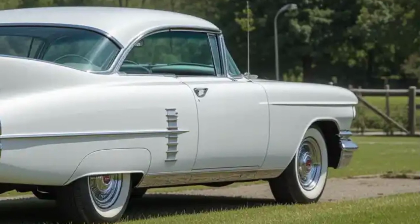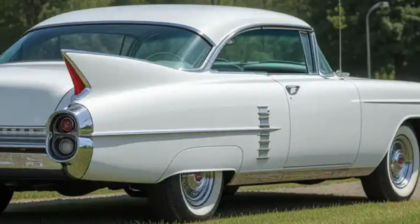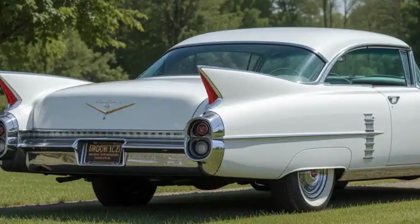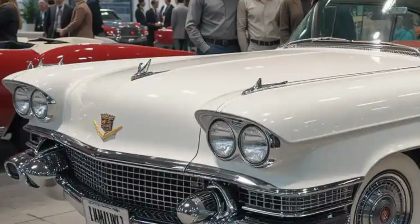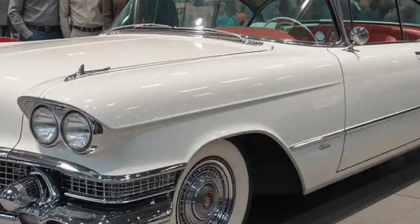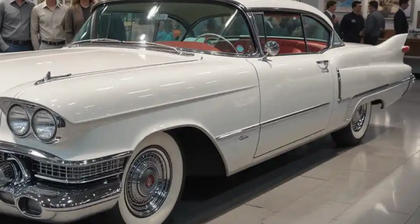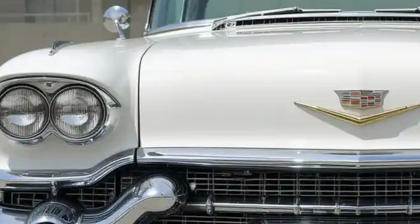Now, let's step back in time and take a ride in one of the most extravagant and stylish American classics, the 1958 Cadillac Coupe. The 1950s were a golden era for American automobiles, a time when bigger was always better, chrome was king, and luxury ruled the roads. Cadillac, already the pinnacle of automotive prestige, took things to the next level in 1958 with the stunning Coupe de Ville. This car wasn't just transportation, it was a statement.